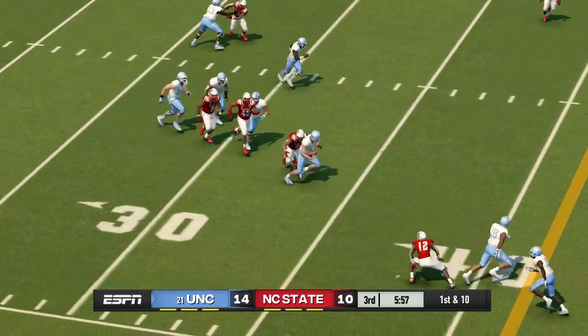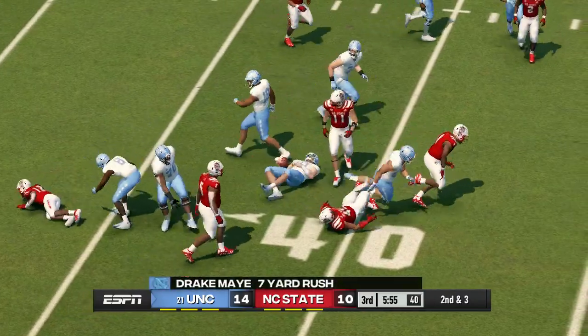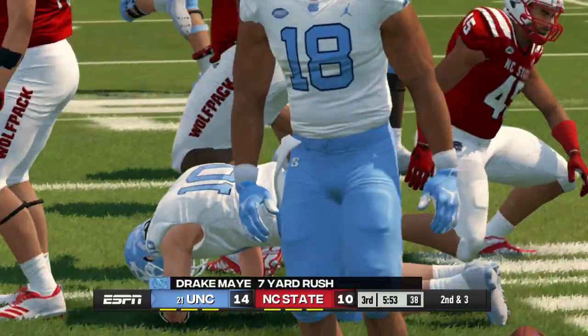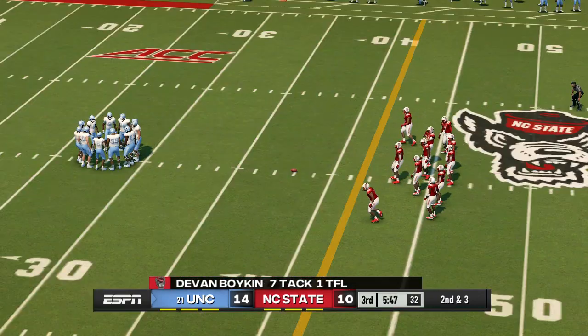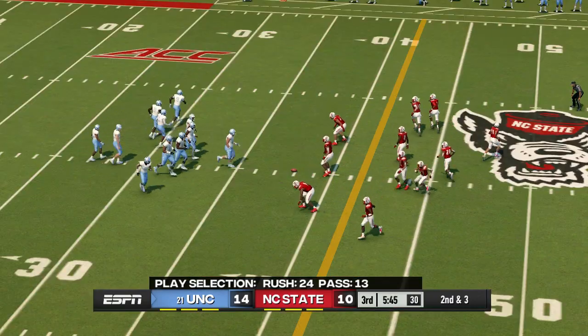He's scrambling. And he's tackled right around the 38-yard line. That's good for a gain of 7 yards. That'll bring up second and 3. Watch the curl! Watch the curl!